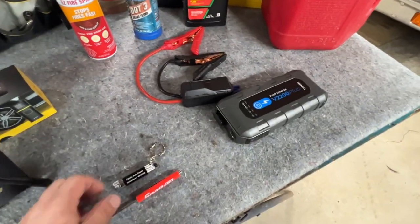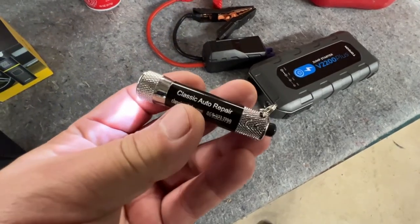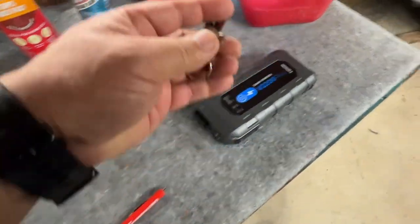Other items you want to have is, of course, lights. And again, we give these away when you come to the shop. Ask for one if I don't provide you one, but always have lighting.